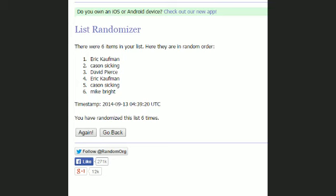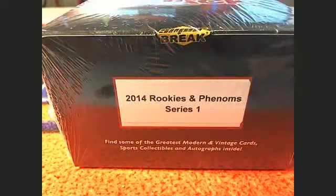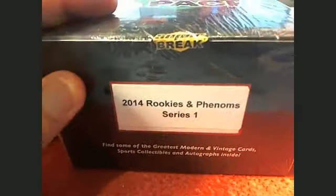All right, here we go. All right, let's go ahead and get the shrink wrap off of this. So like I said, we're going to go in order here. Man, this thing is heavy. It's like a brick.